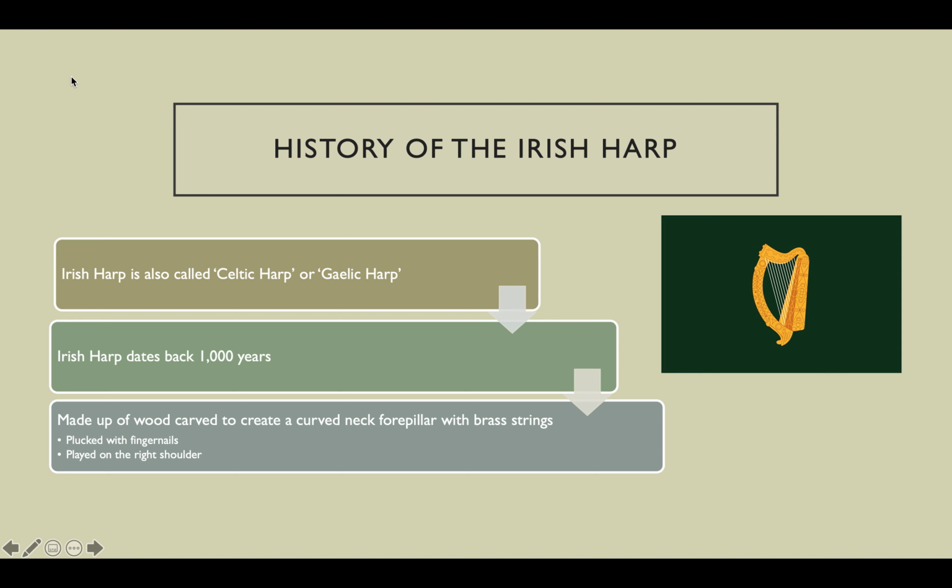History of the Irish harp. The Irish harp is also called the Celtic harp or the Gaelic harp, and the harp dates back nearly 1,000 years. On the slide, you can see what the Irish harp looks like. The traditional Irish harp is made from wood and is carved to create a curved neck, forepillar, with brass strings. In order to play the harp, the strings are plucked by fingernails.